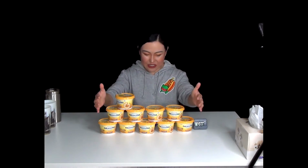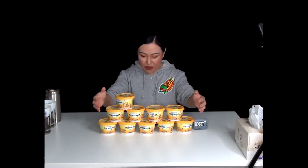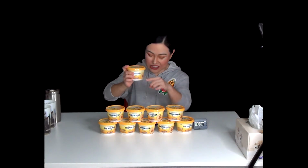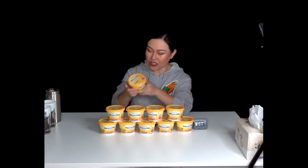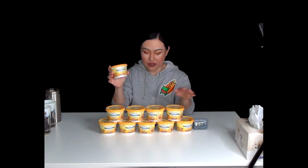So today I'm going to take another eating challenge at home. So you see, this is 10 cups of Caramilk flavored cream cheese right in front of me. I'm going to try to eat all of them as fast as I can in one go. Each of these weighs 250 grams. All of them will be 2.5 kilos.